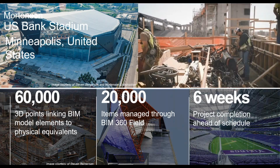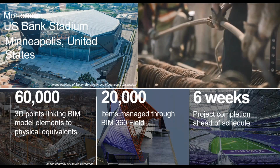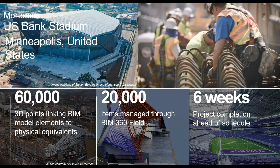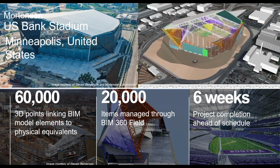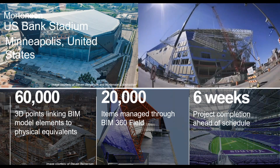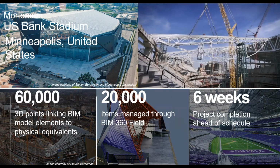That actually saved 6 weeks of the construction schedule. So rather than having to try to figure out where all these points are, where 20,000 elements are manually or from an Excel spreadsheet, now I can look at the model, I can track its timeline. You can see the simulation in the upper right-hand corner with the colors showing me where things actually are in real time. And you can make sure you're not moving ahead or falling behind, which would cause problems.